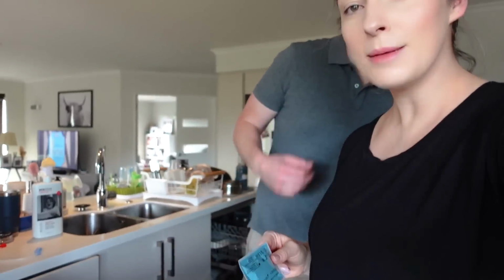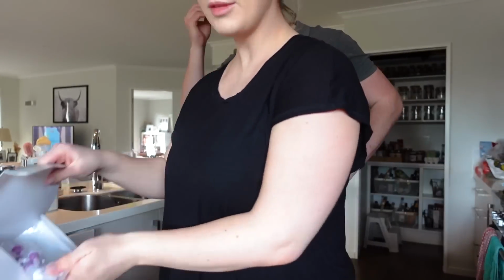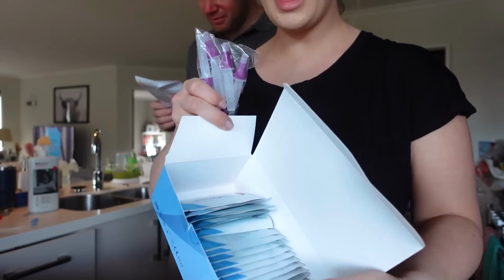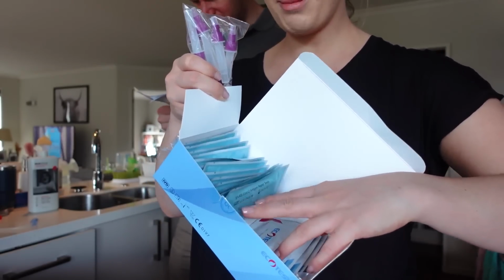Oh yeah, this is the box that we got, at least. It's a full-on box that has all the tests in it, which is really handy because now we can see if we get better each day or if we get worse and we need to keep testing.